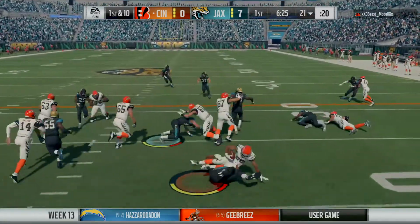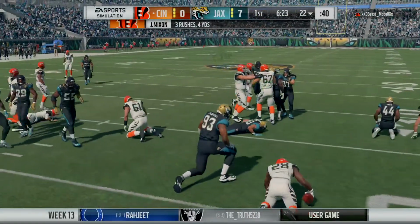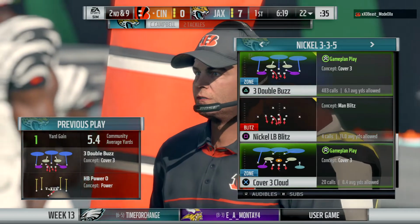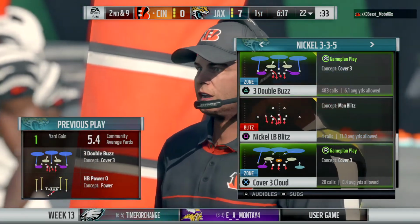Mixon gets the nod to start the drive. And the window closes quickly. He'll only get up to the 22-yard line. Just a yard on the pickup there, and it'll bring up a 2nd and 9.